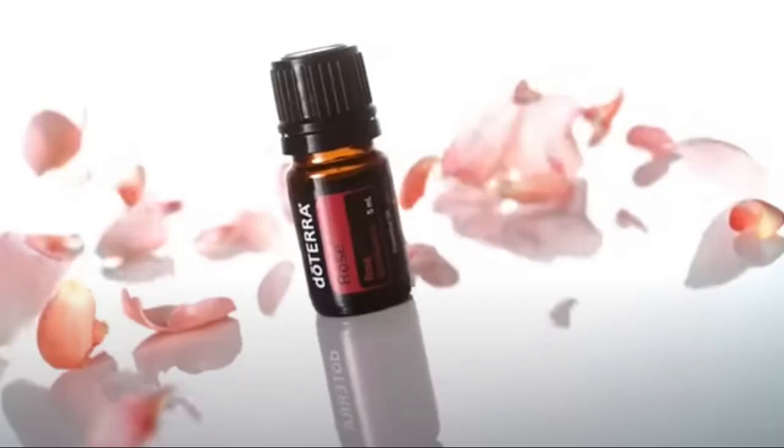Imagine a single drop that captures the essence of 10,000 rose petals, pure, potent, and powerful. Whether you're looking to elevate your mood, enhance your skin's natural glow, or simply indulge in a moment of pure luxury, rose essential oil is your royal ally. Let me show you why this queen of oils is the absolute must-have in your collection.